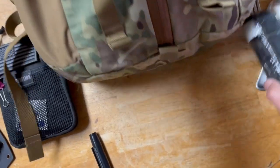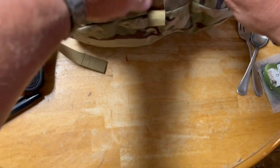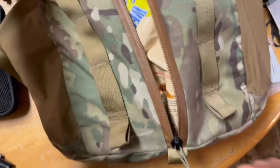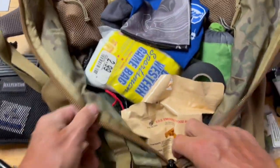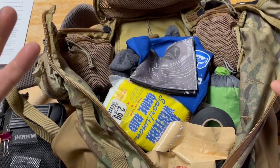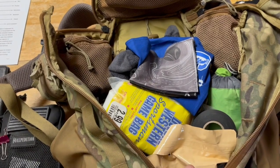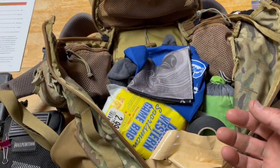Now let's get into the nitty-gritty of the core of this pack. Keep in mind, again, I remind you, this is not supposed to be a comprehensive pack. This is representative of what I have in here. Now, this looks like a mess, but it covers a lot of the major issues when it comes down to Tier 3. Tier 3, I may have to stay in my car overnight. I may have to go to a shelter.